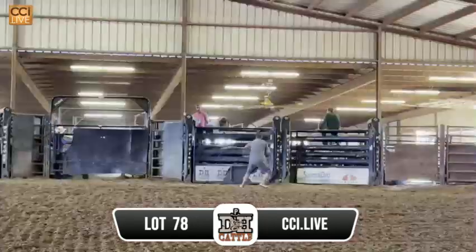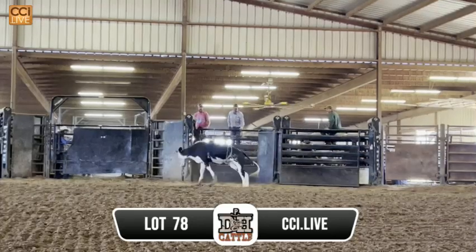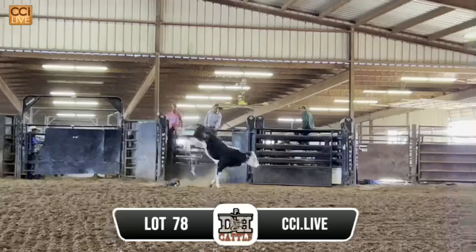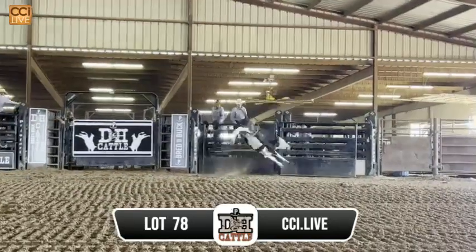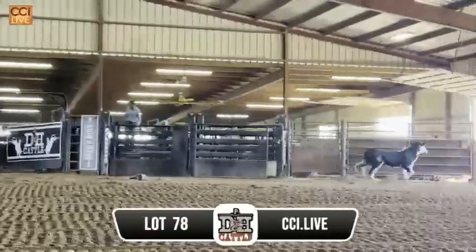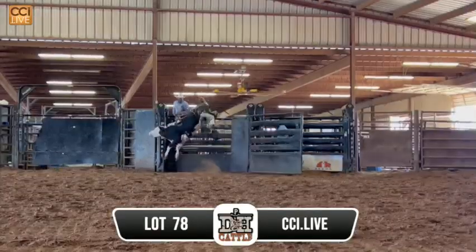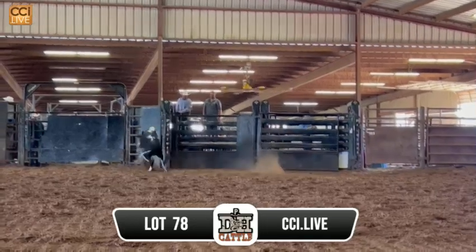Hey, this is the Incognito's son. The Incognito, that bull wins over $100,000 himself on the bottom side out of a producing cow that's generated over $100,000. One that's got all kinds of pedigree. He's in the maiden, lot number 78. All right, here's 78. Here we go. Let's go.